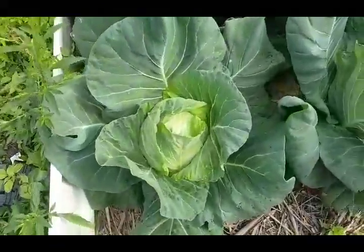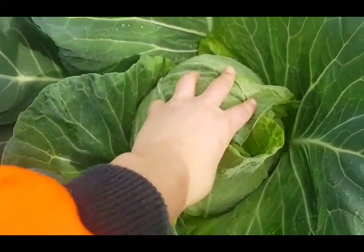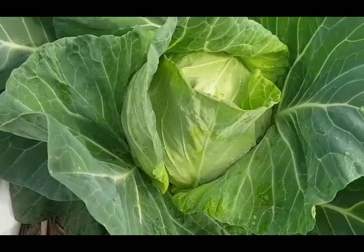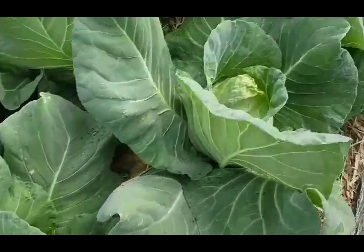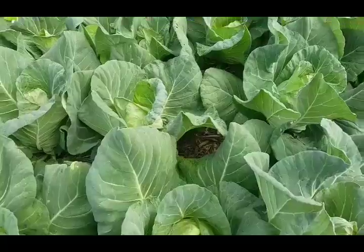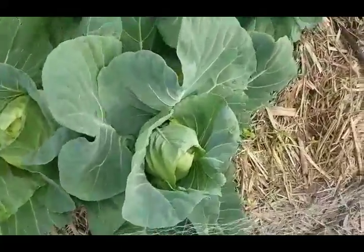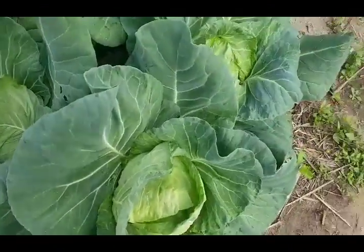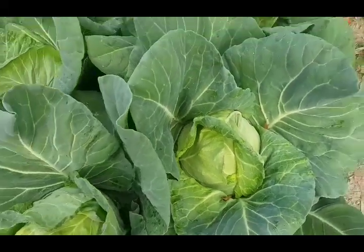Here are Sugarloaf Cabbages. These are the prize of the garden at the moment. They are just absolutely huge. I don't think I've ever seen such big Sugarloaf Cabbages, and the only thing I can attribute it to is all that extra rain that we had for that week. Definitely watering. I have been watering more as well, and that seems to really help these guys grow superbly. I mean, that's just like a round cabbage, it's so big.